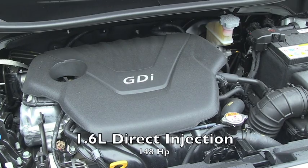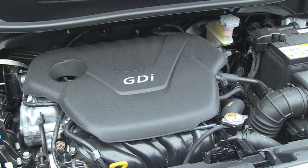Kia Rio comes with the same engine as the Accent from Hyundai, which is also used in the Veloster from Hyundai. It's a 1.6 liter engine, but it has direct injection technology, gasoline direct injection. Now, 5 years ago, direct injection technology was really exclusively used in high-end cars like Porsches and Audis. And to get it in a subcompact car like this is spectacular. What it offers is much better response and fuel economy.